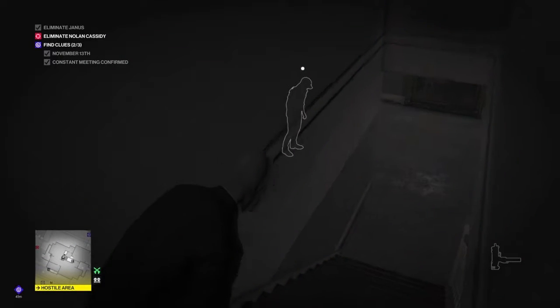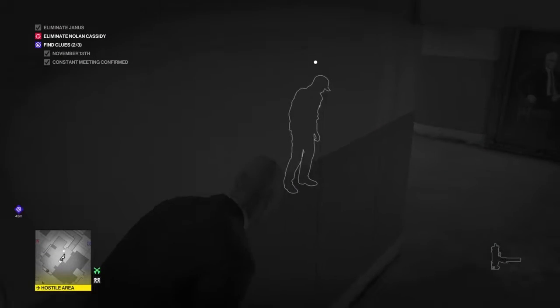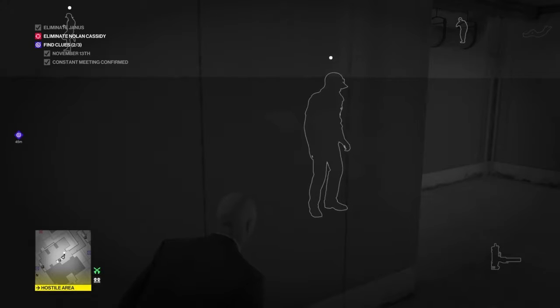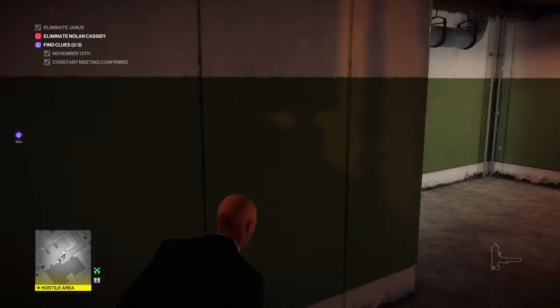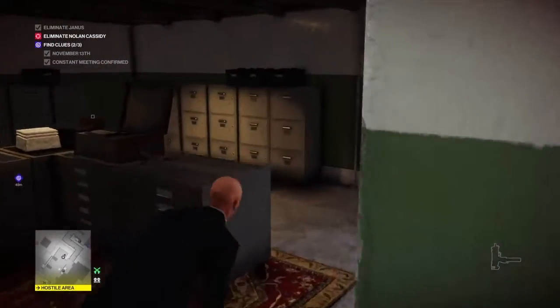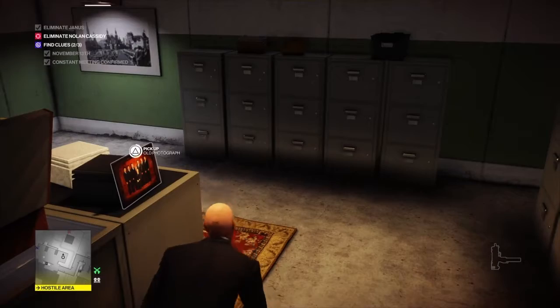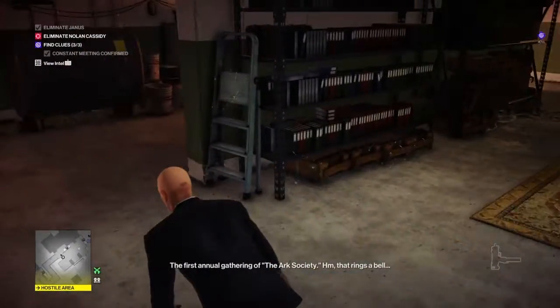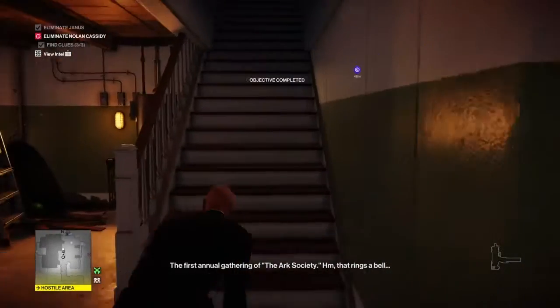There is one guard down here, but he's very easy to avoid. We're just going to wait behind this wall here, not too close to the edge, because you can kind of see through the wall a little bit. But as he turns and wanders off, we're just going to wander around here to the right, grab the photo off the table, and make our way back out of the basement and back up the stairs.